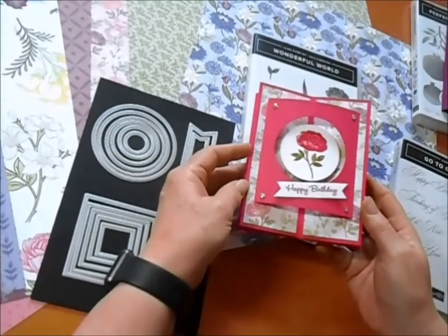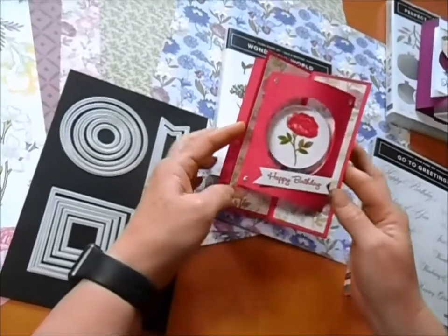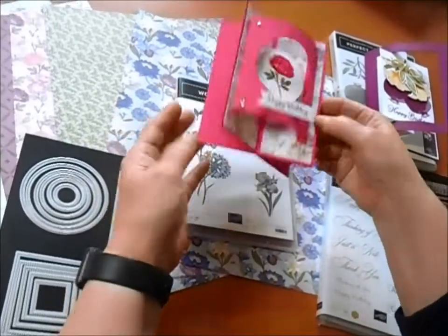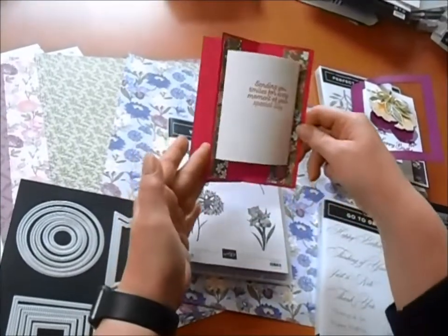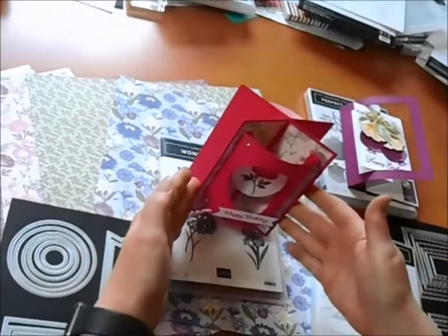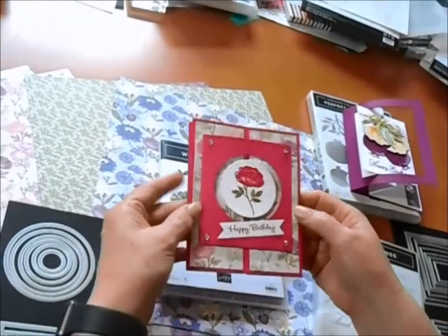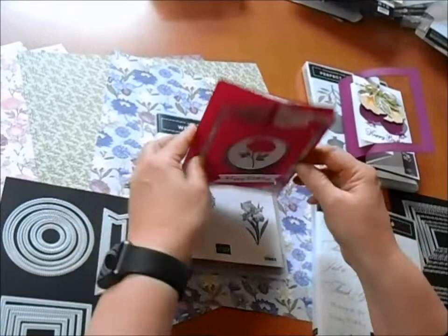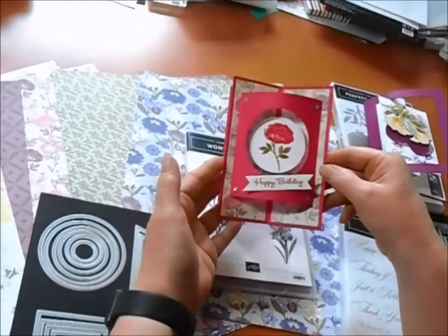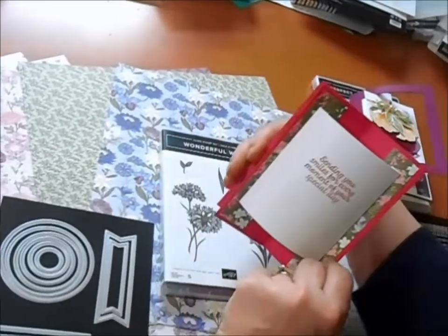Well, look at this beautiful card and look how it stands up. Can you see how we've got a curved front and even a curved back on here? This card just naturally pops up when it comes out of the envelope. And what's beautiful about it is it comes flat in the envelope and then just naturally comes open to be such a beautiful display item. Isn't that just so gorgeous?